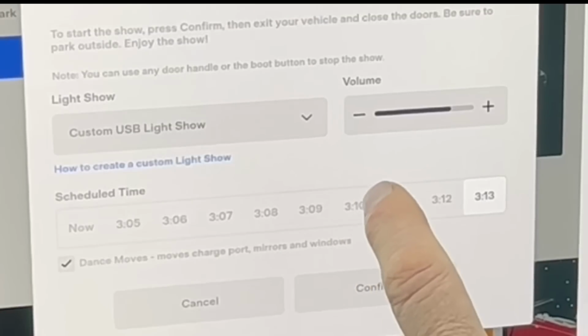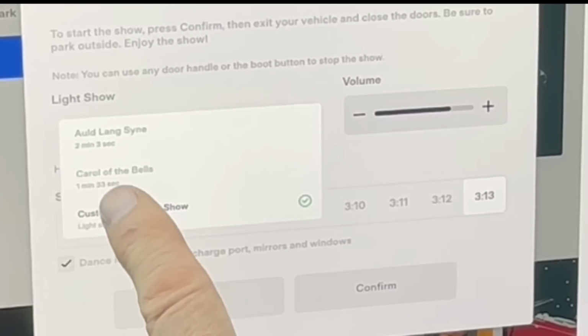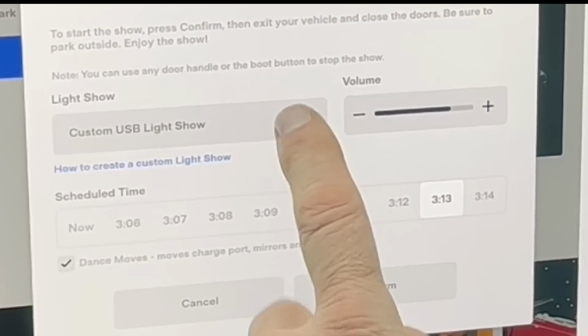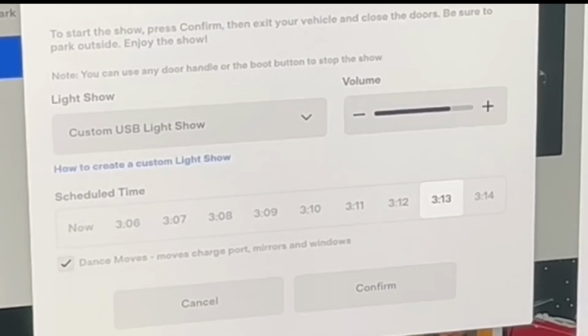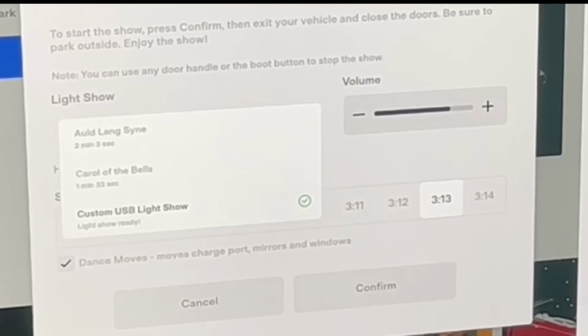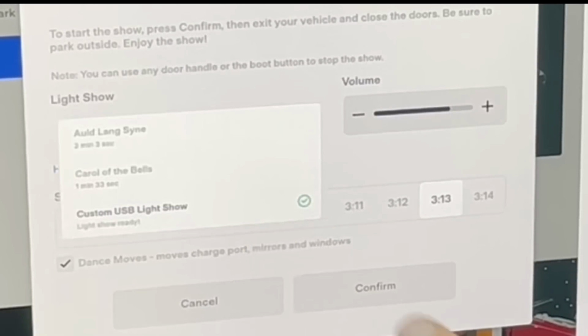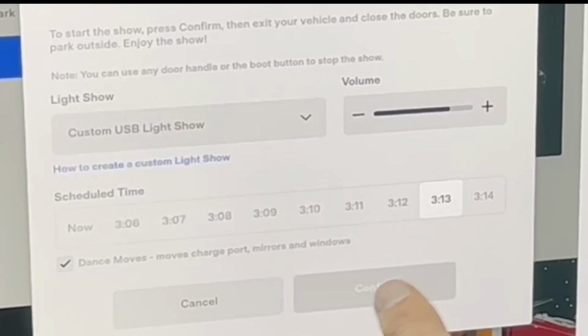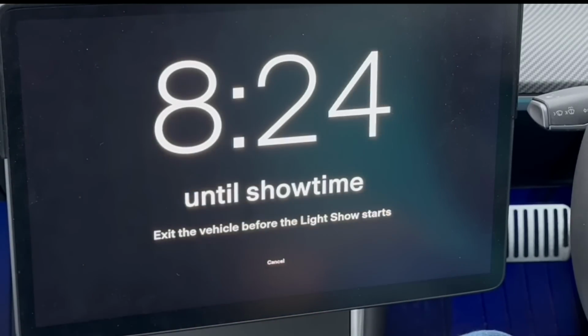Now when you hit the control button, you've got the original one, Auld Lang Syne, which has been redone. It's this year's model of light show, which shows all the new features they've added. Last year's was the Carol of the Bells. Then, because I've added my USB stick, I've got custom light show. We'll pick it, it's greened up, then you press confirm, and it's set up; it would wait 8 minutes and then be done.